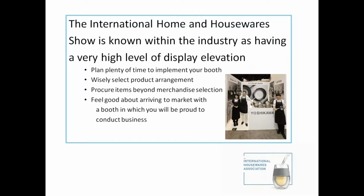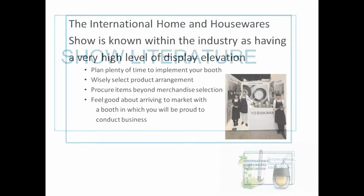So the IHA, International Home and Houseware Show, is known within the industry as having a very high level of display elevation. So plan plenty of time to implement your booth, wisely select your product arrangement, procure items, purchase your items beyond the merchandise selection. Well, I know that you know a lot about your merchandise, but what about the other stuff? What about everything else beyond your merchandise? And feel good about arriving to market with a booth in which you can be proud to conduct business.